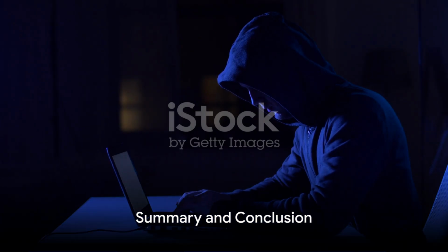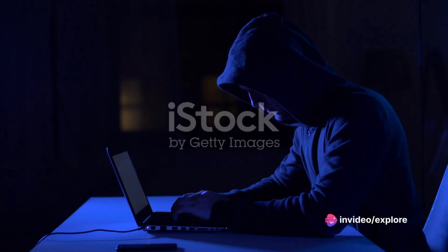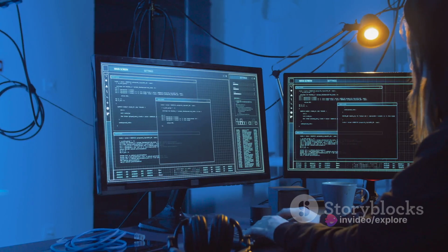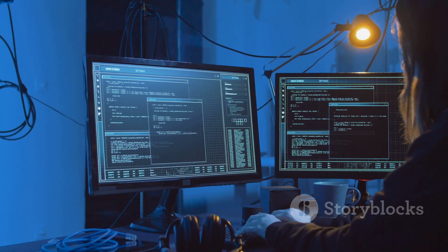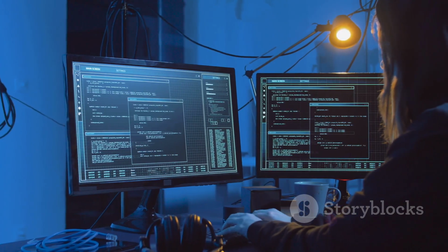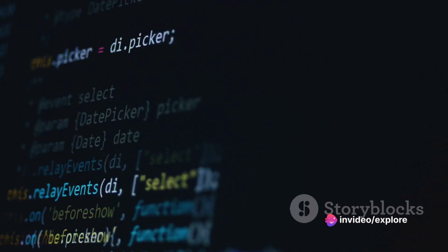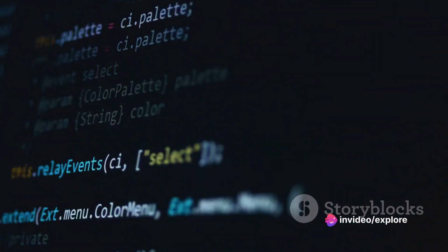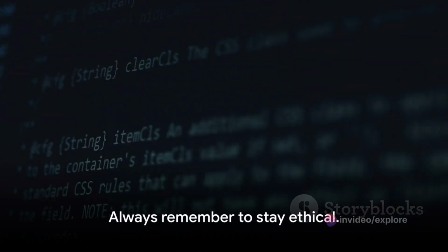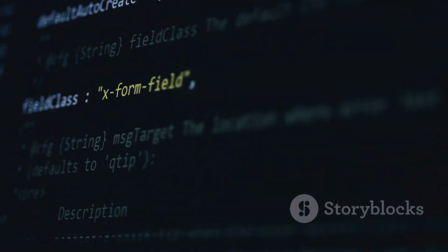To summarize, becoming an ethical hacker involves building a strong foundation in computer science, understanding networking basics, developing programming skills, mastering various operating systems, understanding cybersecurity fundamentals, earning certifications, practicing hands-on, participating in bug bounty programs, and networking. Always remember to stay ethical. That's our beginner's guide to becoming an ethical hacker.